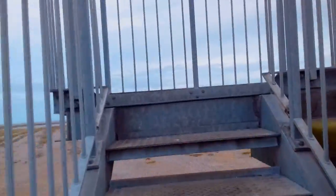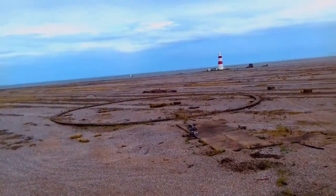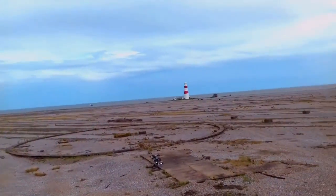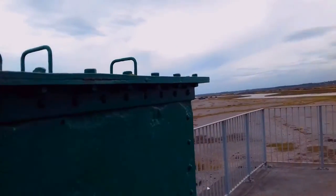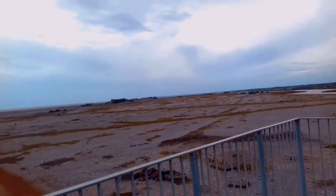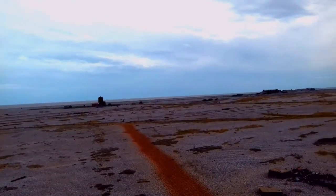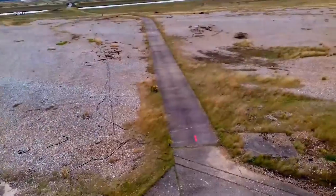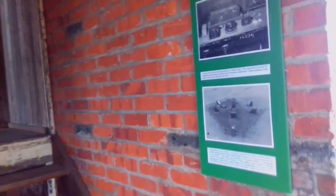Heading up to the viewing platform on top of the bomb ballistics building. It's going to be a bit windy up here. Wow. We've only climbed a little way, but that gives you some amazing views. Wow. Second level of the bomb ballistics building.